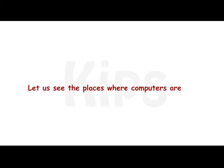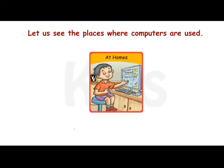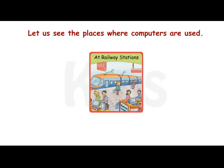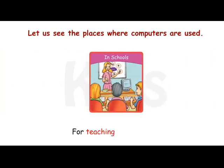Okay, students, now let us see the places where computers are used. At homes, to study and play games. In shops and malls, to make bills. At railway stations for booking tickets. In schools for teaching and learning.